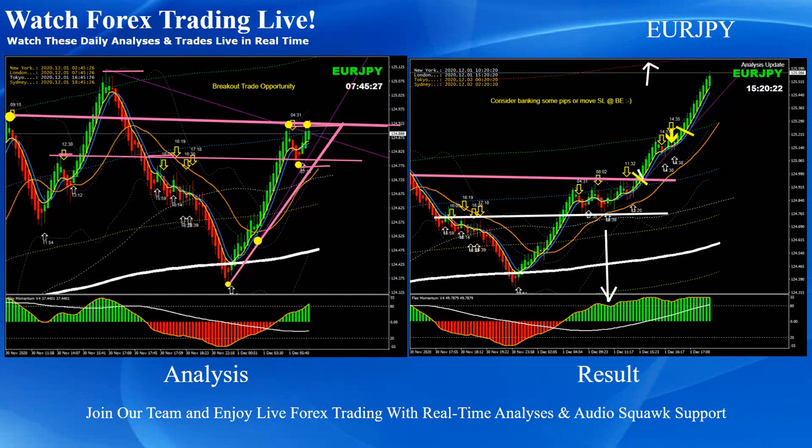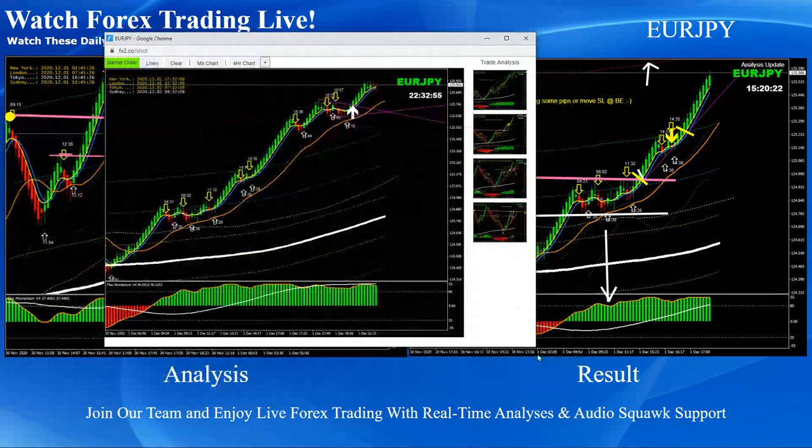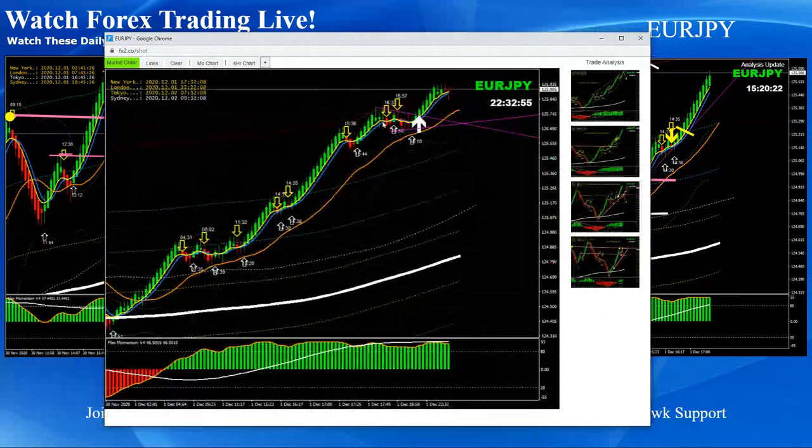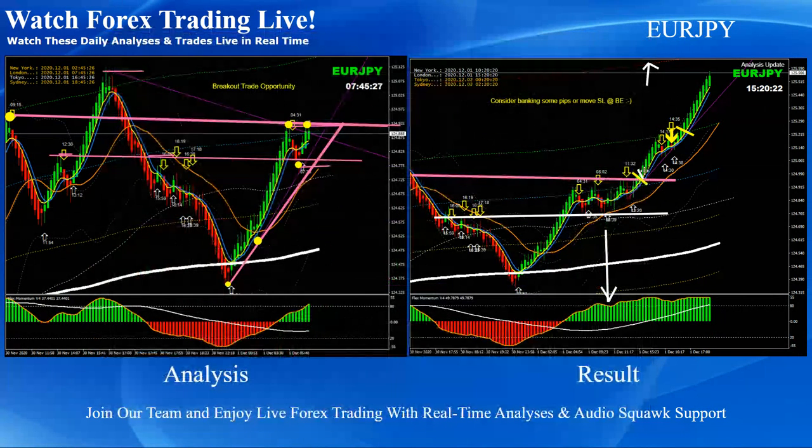Let me share with you the 4-hour chart, what exactly I mean, guys. You can see the price nicely hit the profit target. The price was at this level. So we said if the price is going to break, pull back. As you can see, price nicely broke and pulled back. Long trade on Euro yen.